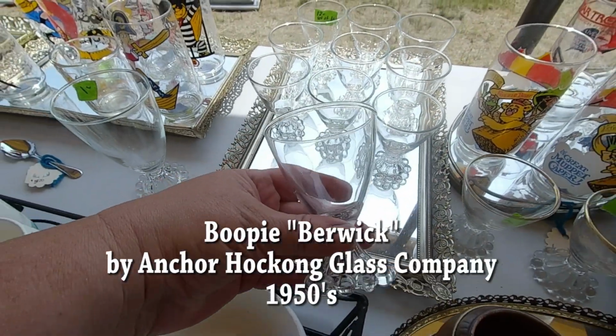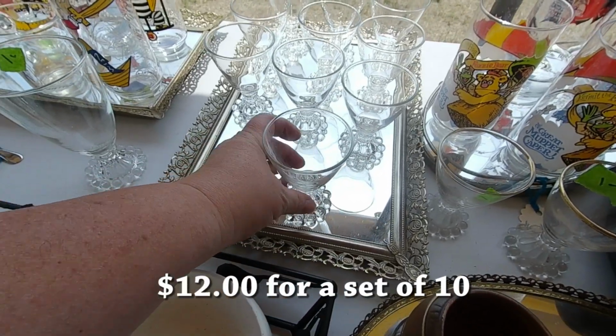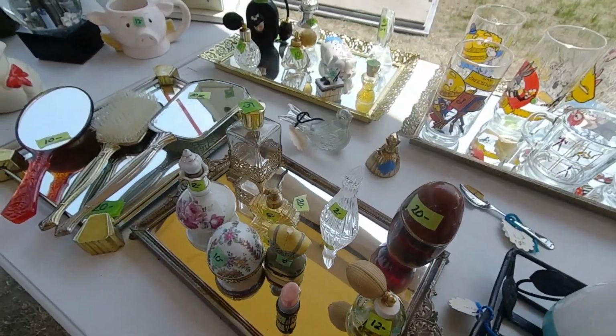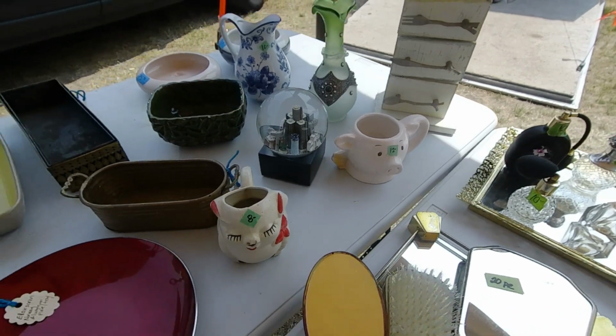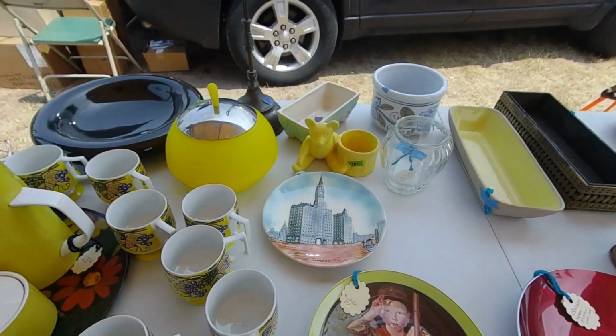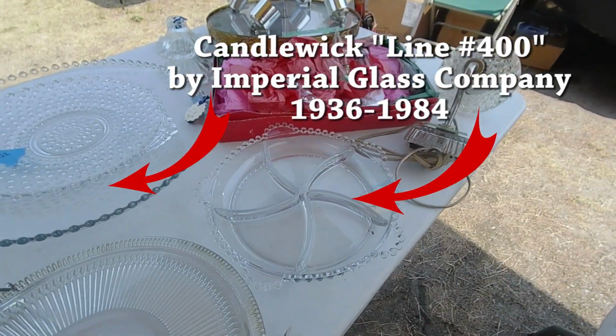Thanks, Jessie. So let's go look at some of the glassware they had here. This is a piece of Boopy by the Anchor Glass Company, and $12 for a set of 10. That was a super good price. I probably should have picked up on those. A lot of times people think those are Candlewick, but they're all really called Boopy. So we're going to look at these outdoor vendors, and then we're going to look at some of the dealers that carry car parts. So let's see what else we can find.